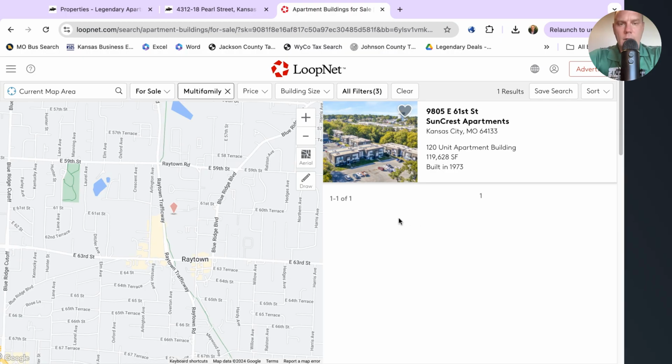I know there was a fire there several years ago. There was an insurance claim. I'm not sure if all that stuff got worked out. It's next to several other Raytown apartment complexes all in the same area. I know they've done a ton of work to the units on the inside and outside. I've toured this before in the past. If you really like the Raytown area, this could be something you want to take a look at. Happy to do that with you.